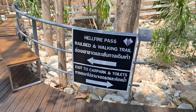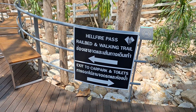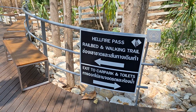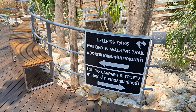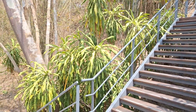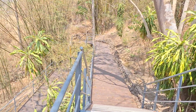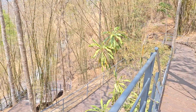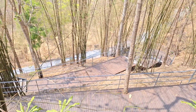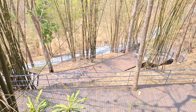Okay, so we're just about to go down to the rail bed and the Hellfire Pass itself. There's an interactive headset which you can wear as well, but I'm not going to be doing that because I'll be too busy filming. So this is the path going down. There's quite a lot of steps, but they do have an electric buggy. So I'm told from my dad, actually, who's been here before. And they'll take you down. That's where the start of the trail is, down there.